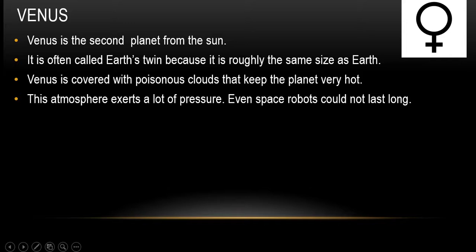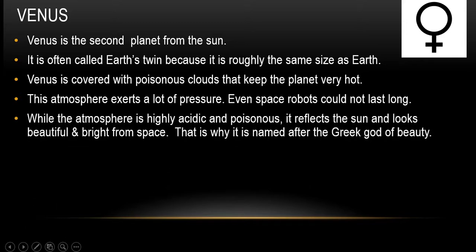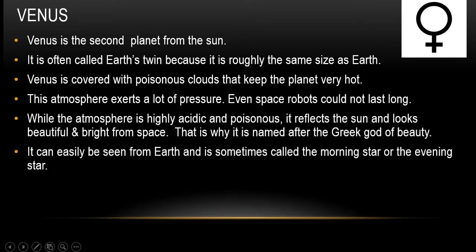So there's a lot of pressure because we have this atmosphere. We'll see a picture that a space robot landed on the surface and took only 2 pictures. While the atmosphere is highly acidic and poisonous, it reflects the sun, and so it looks beautiful. So that's why it's named after the Greek god of beauty, I believe, if I'm not mistaken. I keep saying Greek, but I think it's Roman. Is that right? I think Venus is the Roman god.